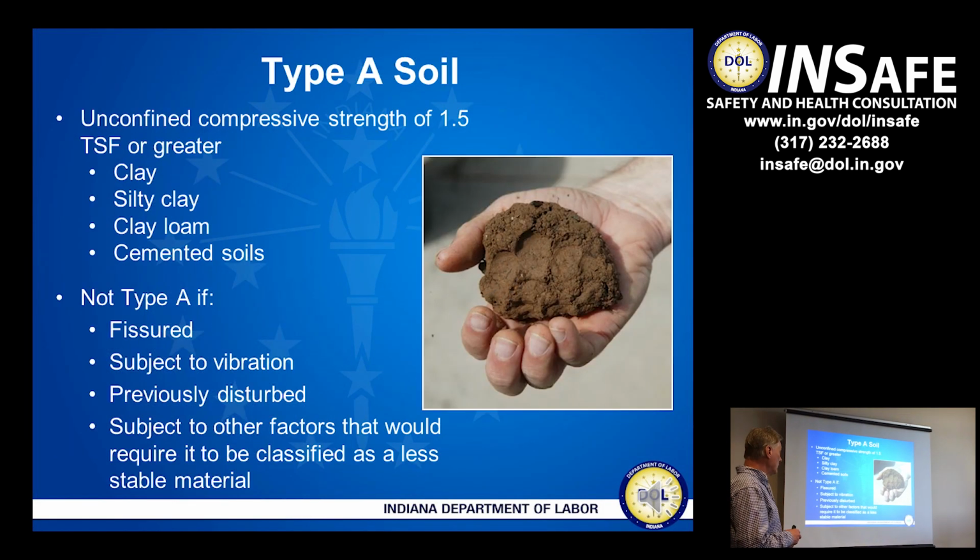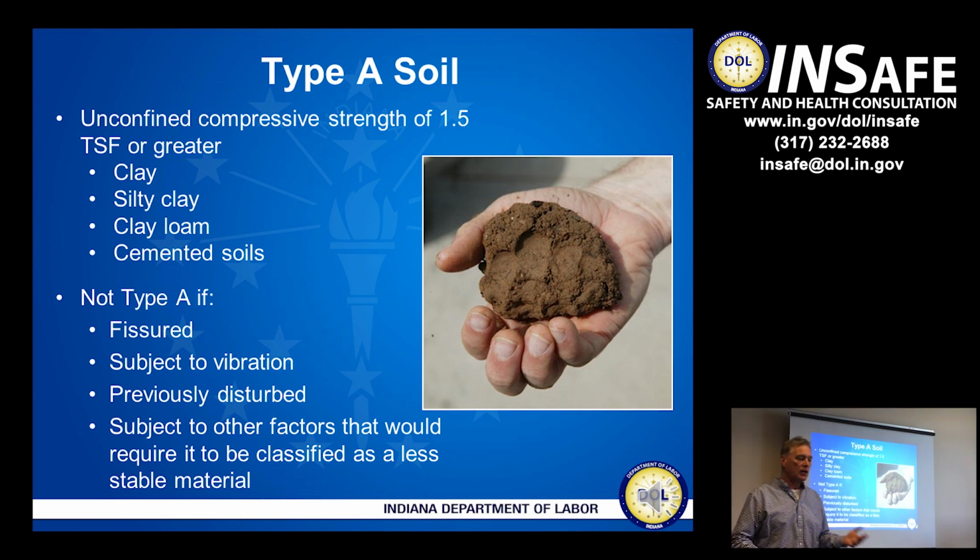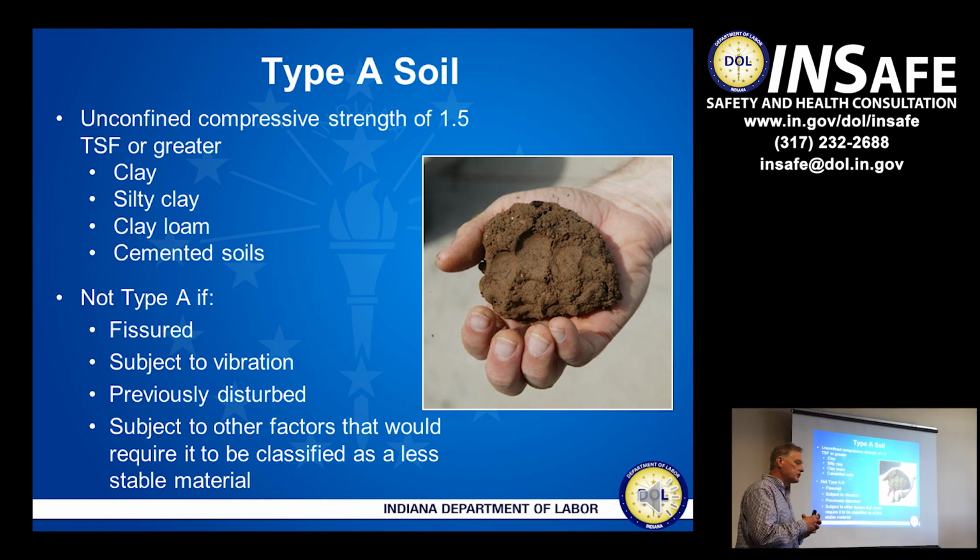A type A soil has an unconfined compressive strength of 1.5 tons per square foot or greater. It's going to consist of clays, your clay loams and cemented soils. We'll talk about the unconfined compressive strength just a little bit later.